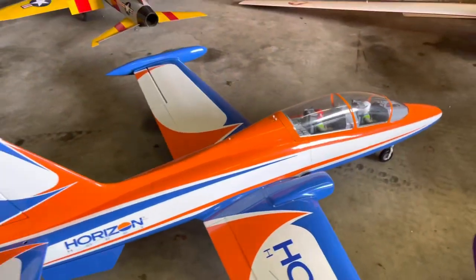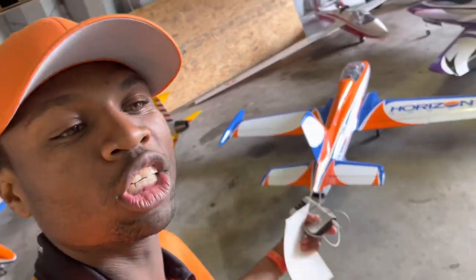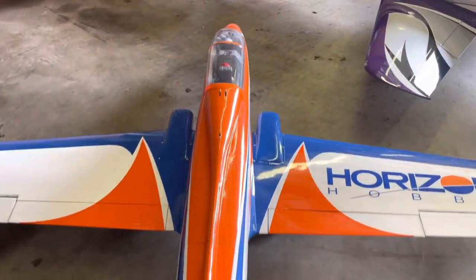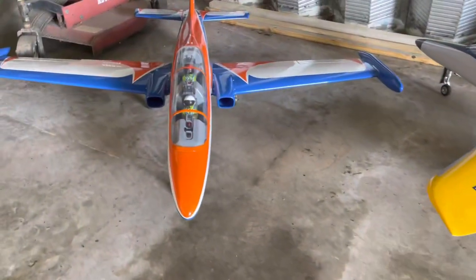But it's not out. It was out, but it was sold. The next pre-order, they just pushed back to summer now. It won't be out until summer. There it is right here, see? Look how big she is. 84 inches wingspan.